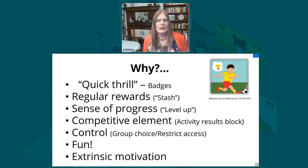Your points accumulate as you go through the course, and you can also have a leaderboard to see where you are in relation to other people. But maybe we'll talk about that in a moment. The competitive element, if you want to see where you are competing against other individuals or a group. And of course, you've got the standard activity results block for that.